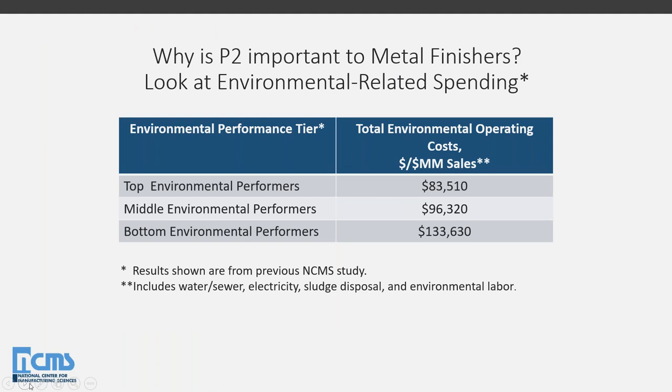Before I jump into the technical discussion, I want to emphasize how important pollution prevention is to the metal finishing sector. The information here is from a previous NCMS study. During that study, NCMS surveyed hundreds of electroplating shops with the assistance of NASF. And using that survey data, we grouped the shops into three categories based on environmental performance, considering water use, hazardous sludge production, and energy use. The raw data were normalized by dollars of sales to take into account that there are various sizes of shops. We then ranked the shops and placed them into three categories. The best environmental performers, those shops with the least amount of water use per dollar of sales, the least amount of sludge generated per dollar of sales, and the least energy use per dollar of sales. And we identified a middle group and then the worst environmental performers in a bottom group.